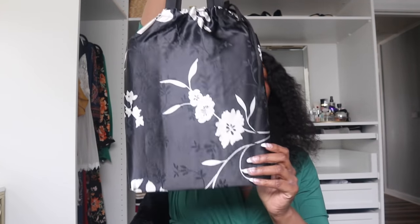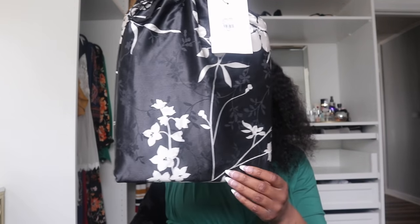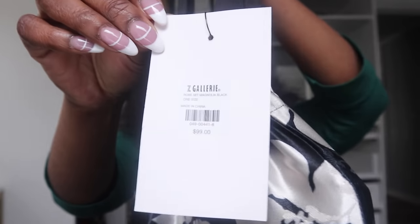Oh my god. Oh, this is so cute. Stop playing. Y'all, the robe already comes in a little bag. Like, what? The robe already comes in a little dust bag. This is so cute. So this is actually the tag, which says a two-piece. Oh yeah, this is real cute. So it says a Z Spa Essential Satin Robe and Sleep Mask Set, Z Gallerie. So this is how the tag looks.